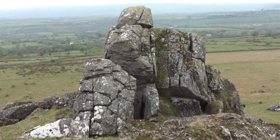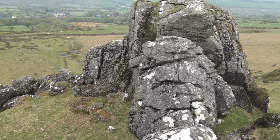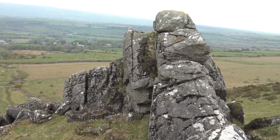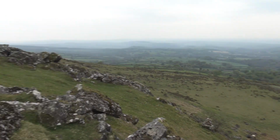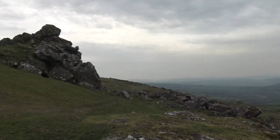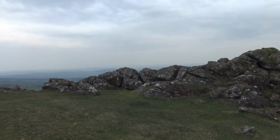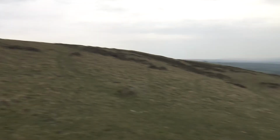Left to right on the Sourton Tors as seen from the road. On like the first step. Yeah, that's an impressive one, eh? That's quite an impressive one. And up again. And that would be the 6th. See if there are any more beyond that, but probably not. A little track there, and a little track there.